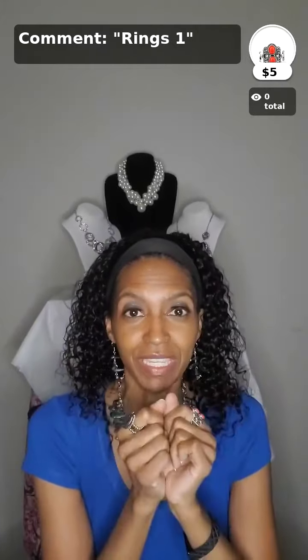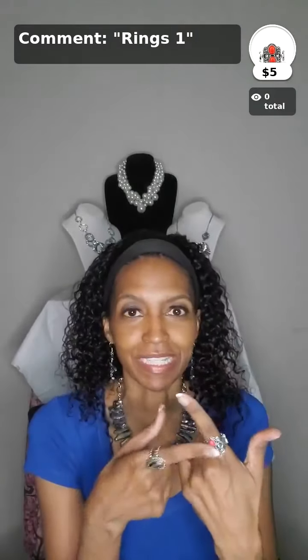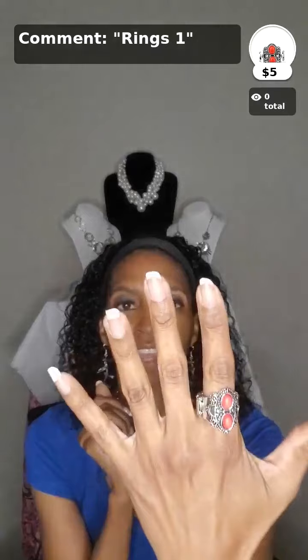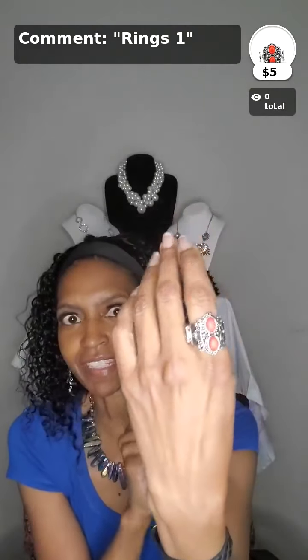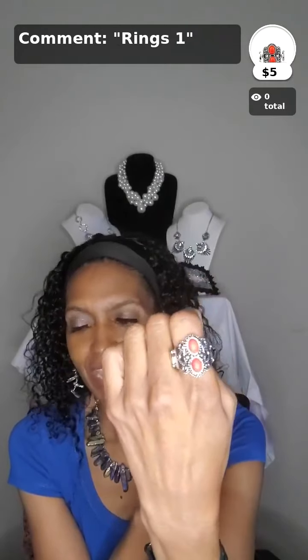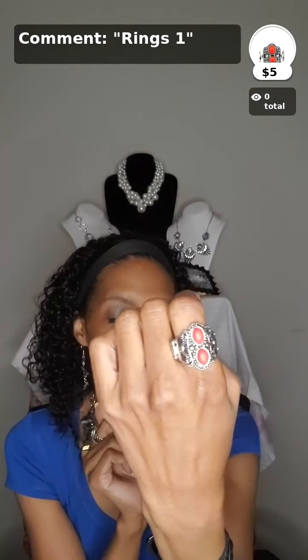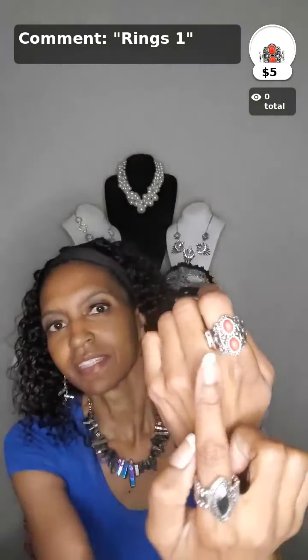The word for the week is rings. We are going to be working on our rings today. And number one, which is going to be ring one, is Echo Essence. And you will see it right above my head there. That's Echo Essence right there. It is a beautiful red ring, and it has two fiery red stones with a little thick silver band on it.